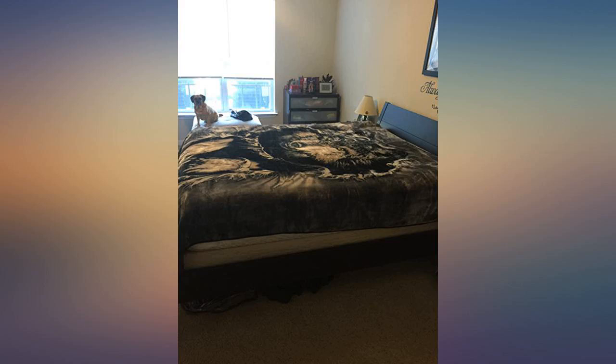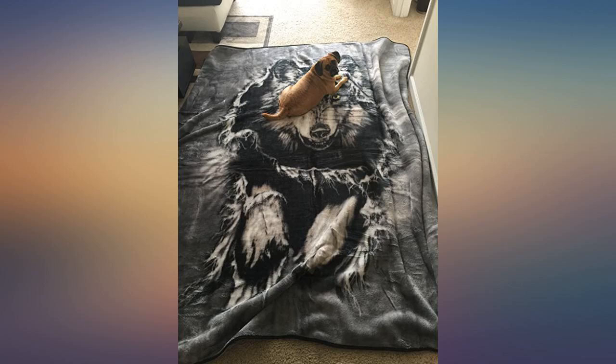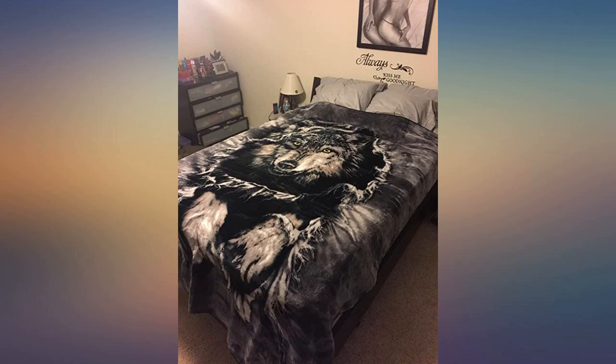The queen I got works great on the couch or on the bed. On the couch you can burrito yourself nicely. It's not too bulky, so you can pick it up and move it around. It is very warm and soft. I love this blanket as I find it very comforting.